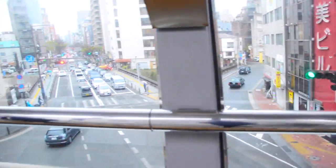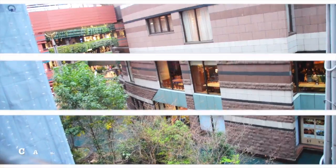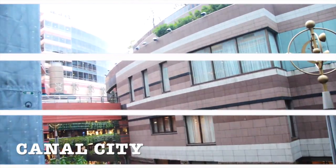As it is in its name, it was kind of like a canal, and it was really pretty. It was like a dragon style, I think, because of the colors.